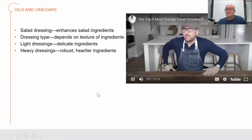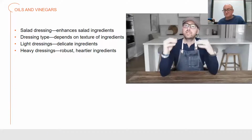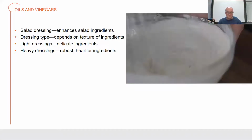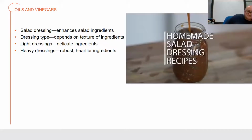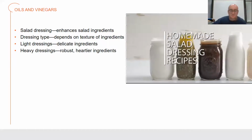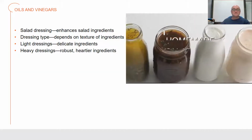Nobody eats a salad without a good salad dressing. Okay, fine, maybe there are a few of you out there, but most of us like a really good salad dressing. I'm going to show you 5 super popular salad dressing recipes that are homemade from scratch that you will absolutely love, and they're so easy to make.